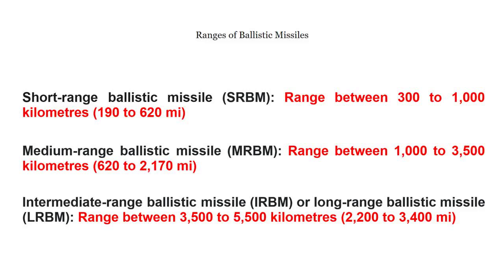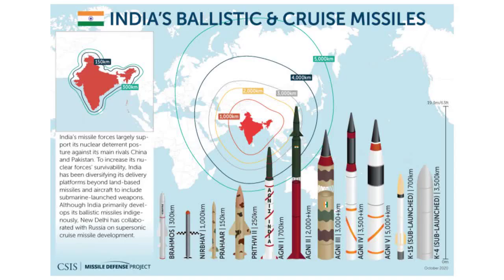Ranges of ballistic missiles. Short-range ballistic missile, SRBM, range between 300 to 1,000 km, 190 to 620 mi. Medium-range ballistic missile, MRBM, range between 1,000 to 3,500 km, 620 to 2,170 mi. Intermediate-range ballistic missile, IRBM, or long-range ballistic missile, LRBM, range between 3,500 to 5,500 km, 2,200 to 3,400 mi.